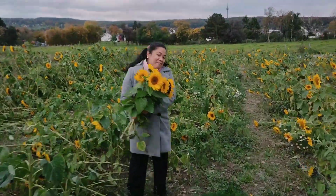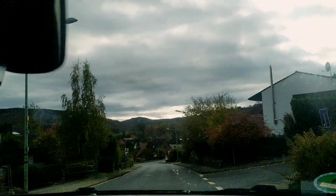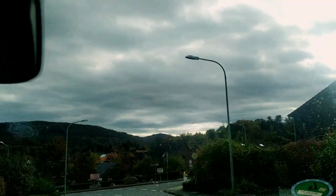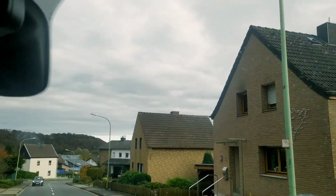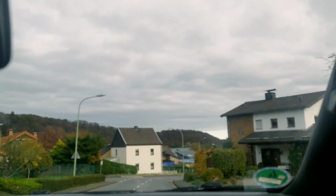The Rur-Eifel scenic route is one of the most favorite routes of the bikers and the people here in our area, especially every autumn, because the view is spectacular. It's not very cold, it's not hot, plus you get to see the different colors of the leaves in the mountains and in the forests.